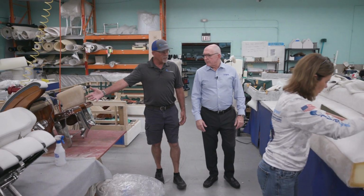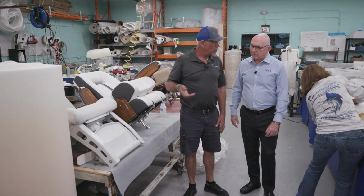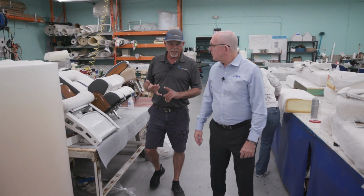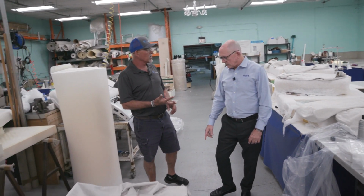Then you get involved in helm chair upholstery. We'll strip this out, build a new one, put it right back on, freshen it up, give that new look to maybe a slightly used boat, or to personalize the boat.